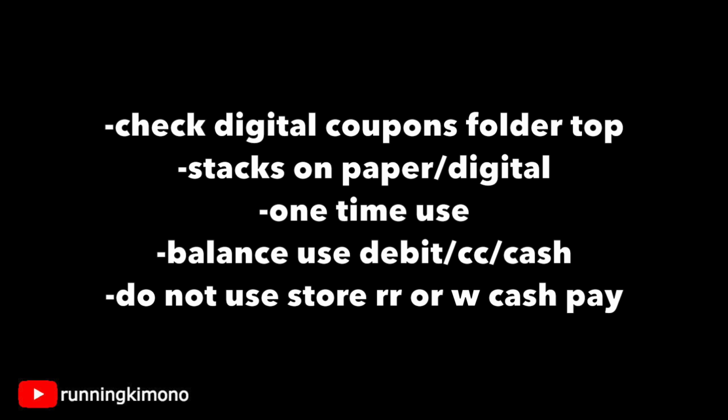If you might be so lucky to have a paper booster and a digital, yes, they do in fact stack. The digital is of a one-time use. For the balance, use your debit card, credit card, or cash bills. Do not use any store register rewards or Walgreens cash.